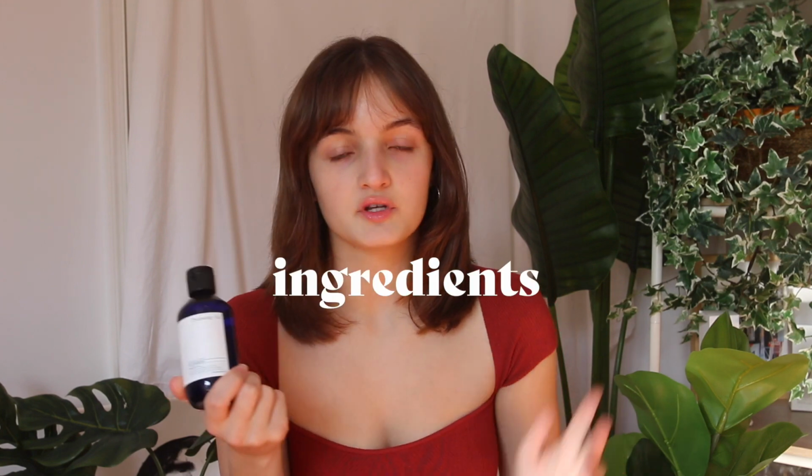It's definitely very hydrating. I like the thickness of this. I don't feel like it's overwhelming. It doesn't leave a film on the skin, and I find that this could possibly be usable amongst different skin types. So in terms of ingredients, I'm going to be reading the 2 ingredients that I really liked in here.